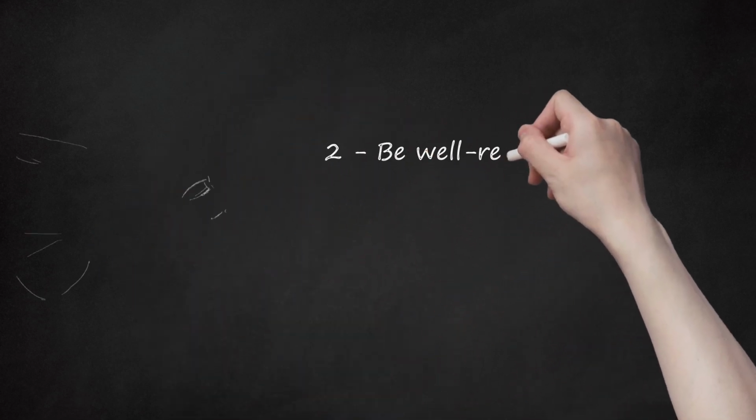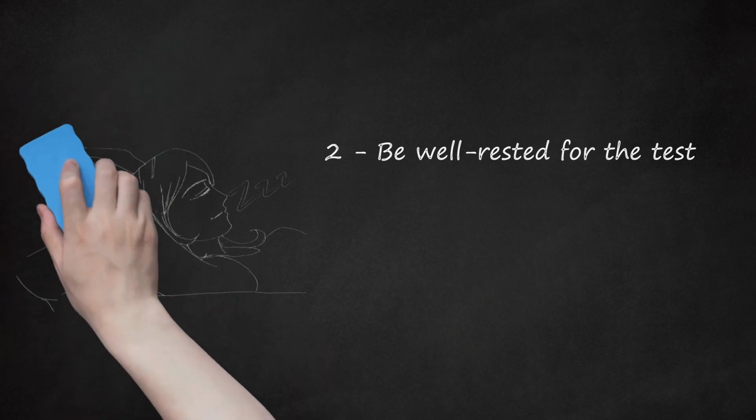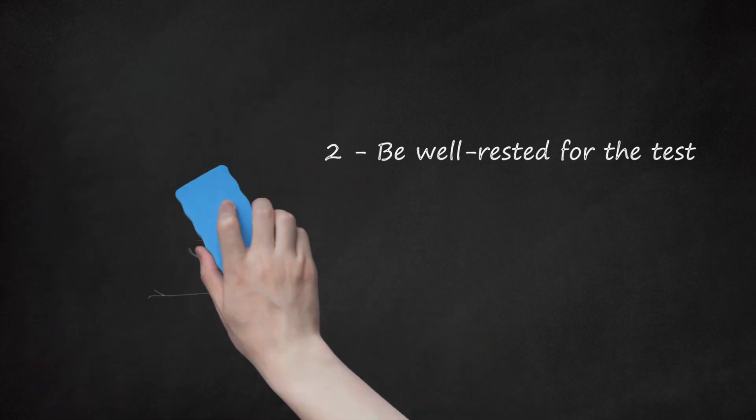2. Be well rested for the test. Go to bed at your normal bedtime or even a little bit earlier. A full night's sleep is important for you to be alert and in the best state to take a test. These exams are long and you need to be fully awake for the whole thing. Set an alarm for the morning to make sure you're up in plenty of time.